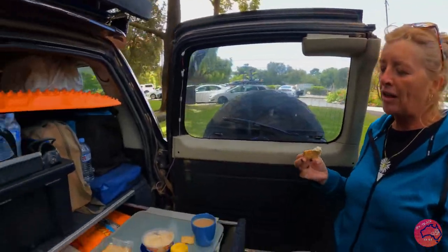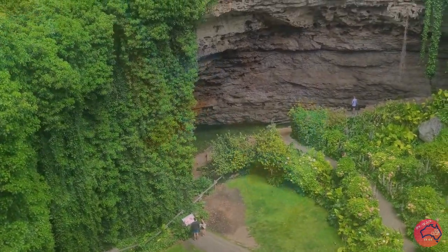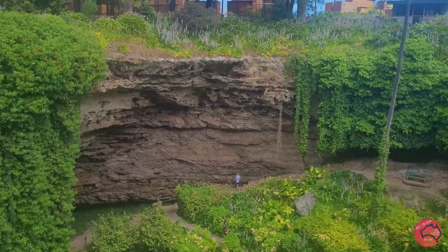We're currently doing lunch. We're actually eating out of the back of the car, and we're having Saladas with dip and a cup of coffee. That's just recorded in vertical.